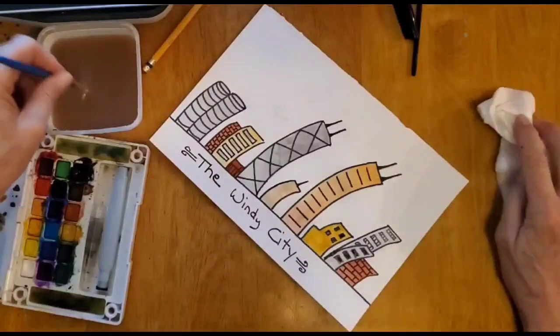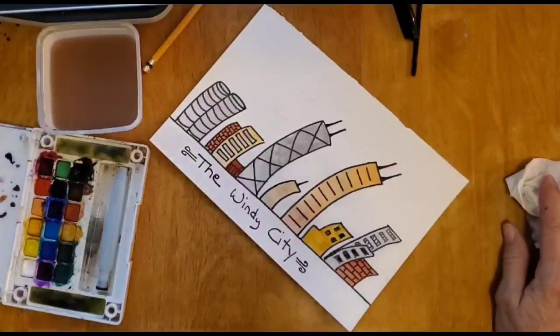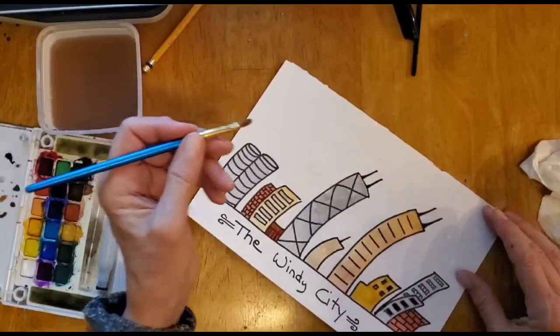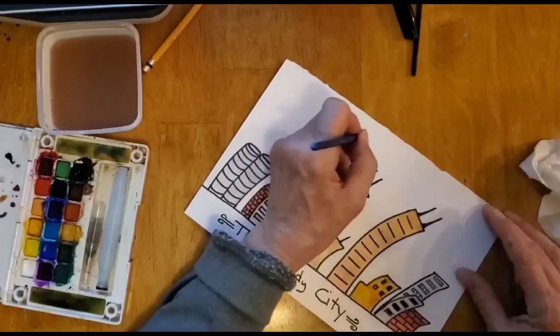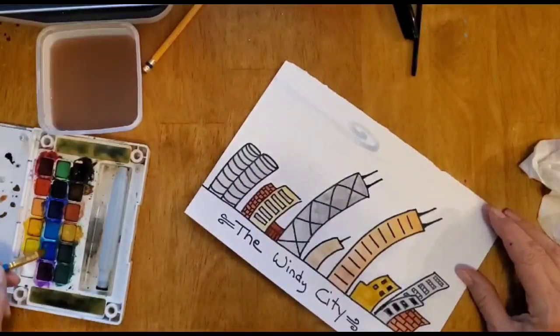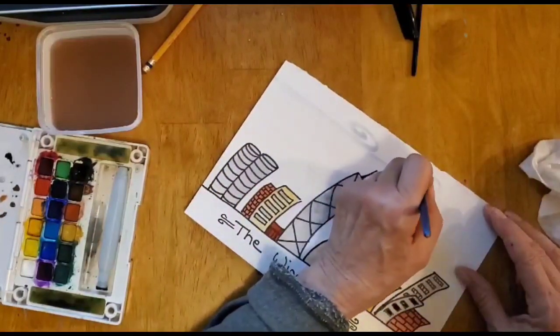Okay, now I'll clean out your brushes. And we're going to pick a light blue. We're going to make some wind. And the wind here. And so we're going to do some swirls in a light blue to give it that windy feeling.